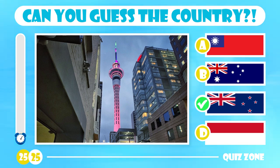This is the Sky Tower in Auckland, New Zealand. At 328 meters tall, it is the tallest freestanding structure in the southern hemisphere.